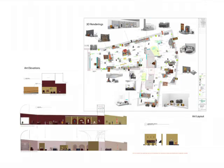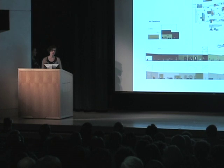So once we have that established, then we can go back into the layout and actually put the objects in the order that they need to go, really looking at walls, the rhythm of the space, the amount of casework that's needed. We also use 2D elevations, and that really helps us see the proportion of the objects with the space that they're going into and the casework.